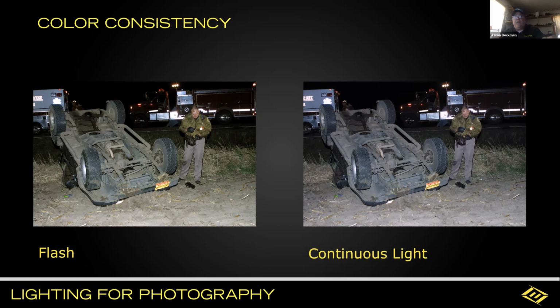I took the first photo, we got a green tint. I took another photo, I got a blue tint. And the next photo that I took, you couldn't even tell what I was taking a photo of. So you don't get color consistency in your photos when you're taking them with flash photography. So you just got to be aware of that a little bit.